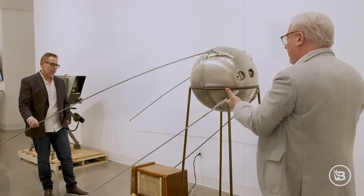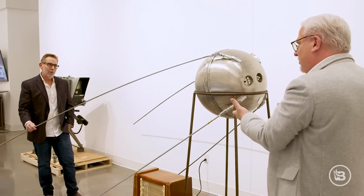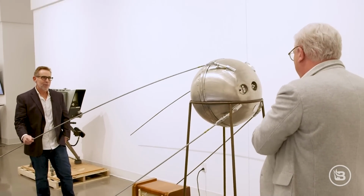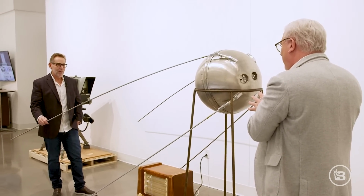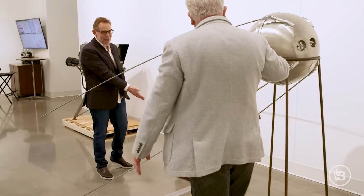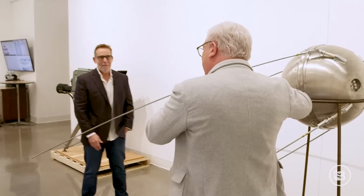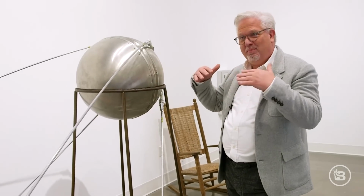Exactly. And this came from the family of the scientist who built it, in Czechoslovakia. He was Russian, obviously, but yeah, Czechoslovakia. And this was in the Czechoslovakian equivalent of their Smithsonian. And then you have the Tesla receiver, the radio. So this was sending out, they had to test them first. Yes. This model was to test the beep.